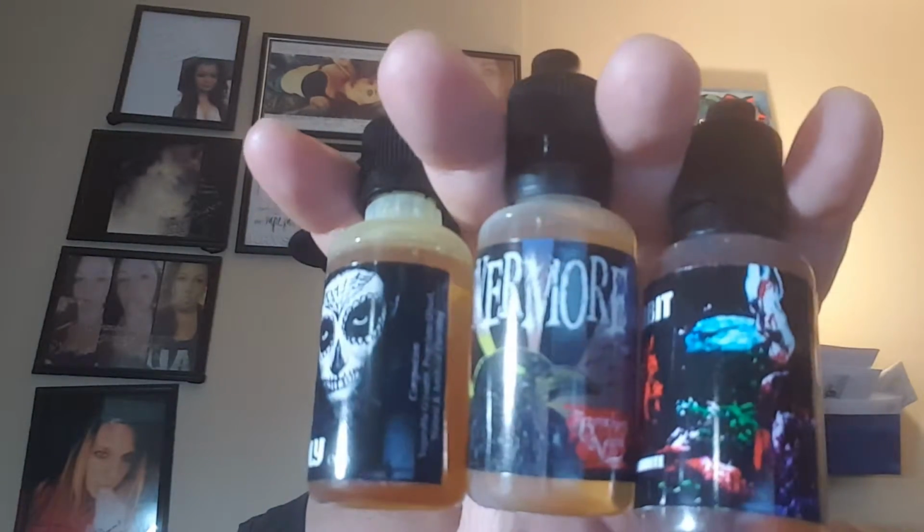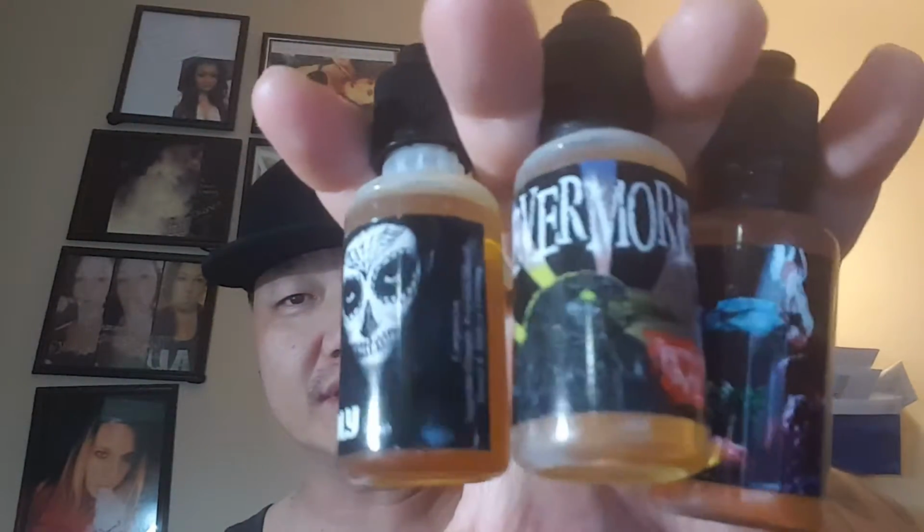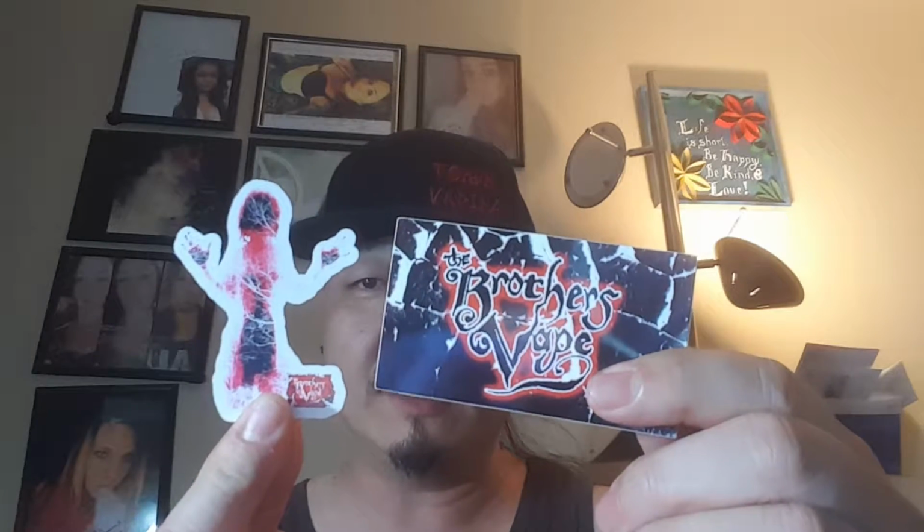It is the Brothers Vape. These are their labels and their bottles. These are really twisted looking, but I think they're cool. As you can tell, they have a more twisted look on them. This is one of the stickers that they sent. It has their logo on there. This is the other one. They basically call it the horror sauce.